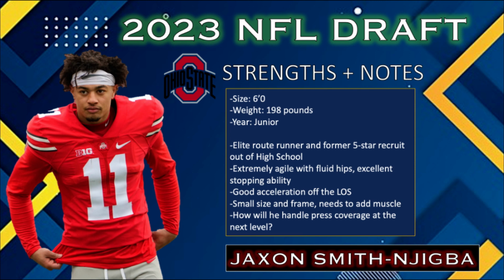His ability to win over the middle and find holes in coverage should get him plenty of early round discussion. Right now though, I've got a rounds 1 through 2 grade on Jackson Smith-Njigba. Let's watch some highlights.